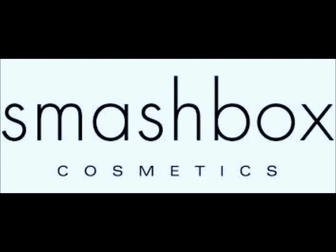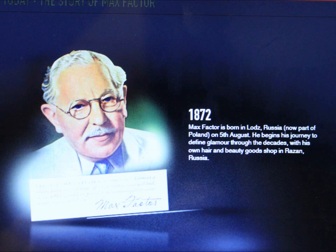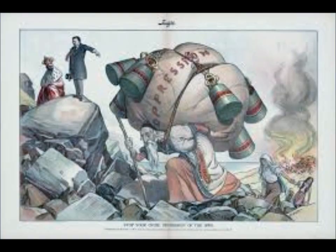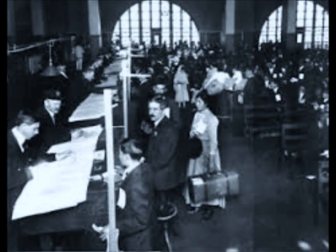The story of Smashbox Cosmetics begins in Russia in 1872. Maximilian Faktorowicz was a Russian immigrant who trained at the tender age of 9 with a wig and cosmetic factory. He soon grew up to be an expert in the field and was the wig and cosmetic consultant for the Russian Grand Opera and also the royal family. Fearing the Jewish persecution that was going on in Russia at the time, in 1904, Maximilian decided to move his young family to America.